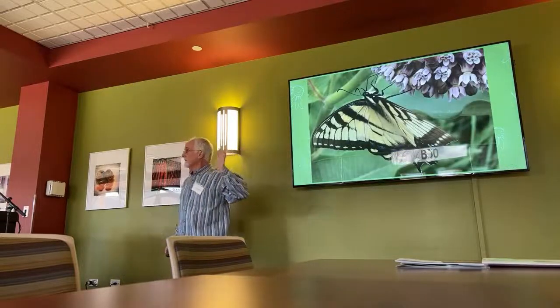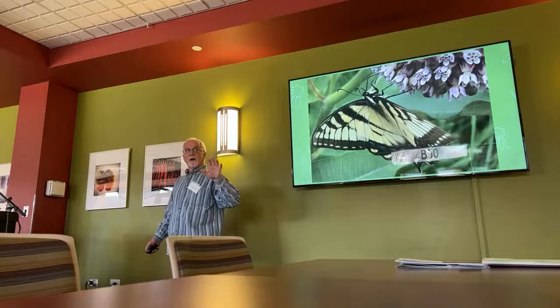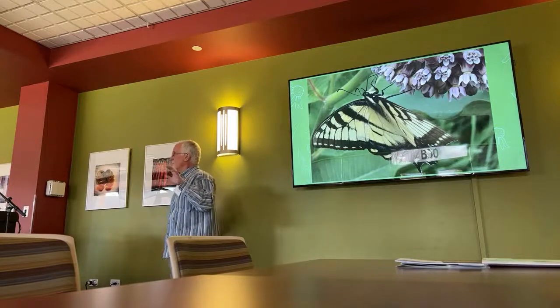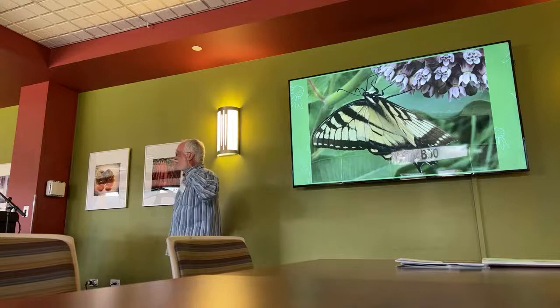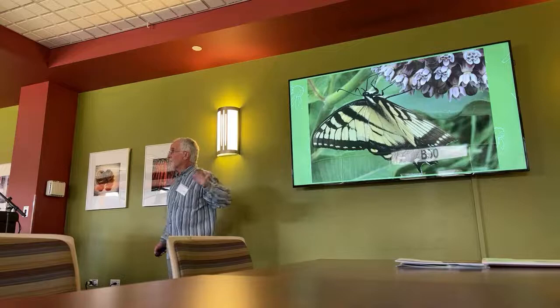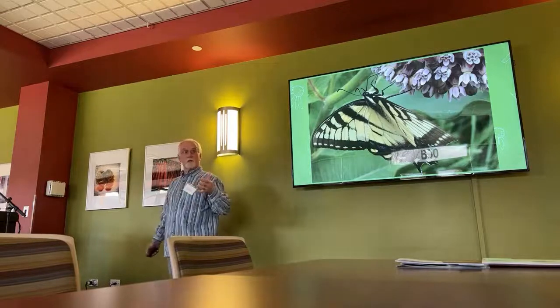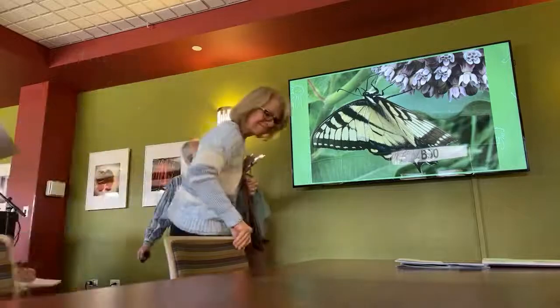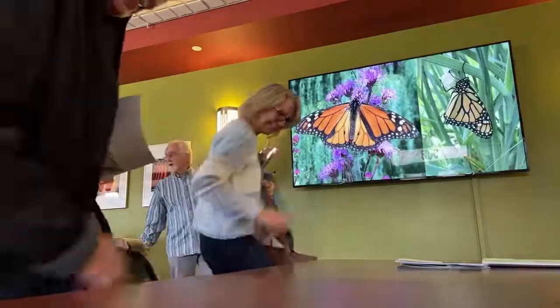Butterflies get a lot of press, which is good. Please keep in mind there are 15 times as many moth species as there are butterfly species. So the moths do a lot of the pollinating the butterflies get credit for. We don't see them because they mostly operate at night, but they're really important to these systems. And they go through different stages.